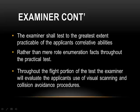Throughout the flight portion of the test, the examiner will evaluate the applicant's use of visual scanning and collision avoidance procedures. Are you seeing a theme here? Again, all about being aware, looking around you.